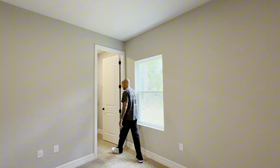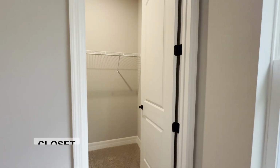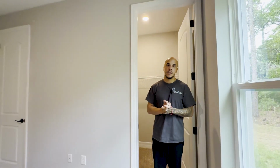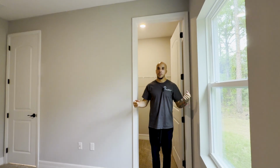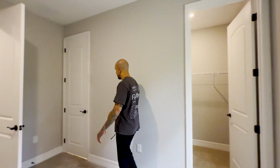Now, with the square footage of this house, you are gonna have really good sized guest closets. So it's pretty much like a nice walk-in for your guest bedrooms. And normally you don't see that. Most of the time you see these guest bedrooms with just the door that you open and close, but really nice walk-in closet for your guest bedrooms.